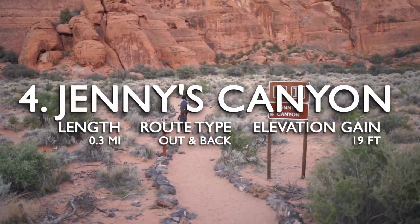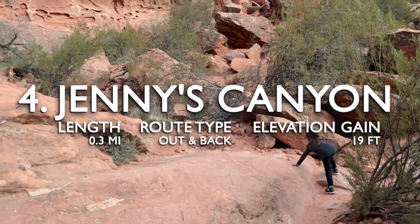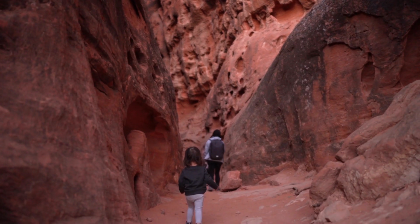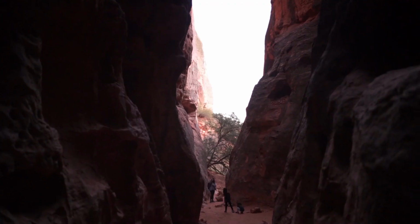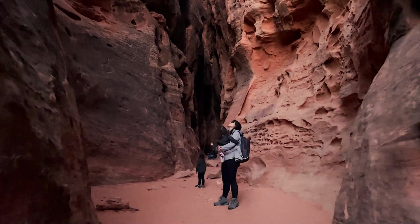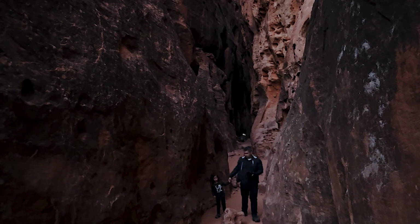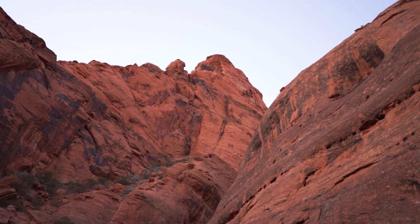Our fourth and final hike of the day was to Jenny's Canyon. While the out and back trail is super short at a half-mile round trip, it brings you to a beautifully sculpted slot canyon completely hidden from the road with the sidewalls towering hundreds of feet. Walking into the small space makes an impression, and the way the sound amplified inside had our girls talking up a storm. But with the sun well set, we couldn't stay long before making our way out. Jenny's Canyon was a great way to cap off such a rewarding evening in the park.